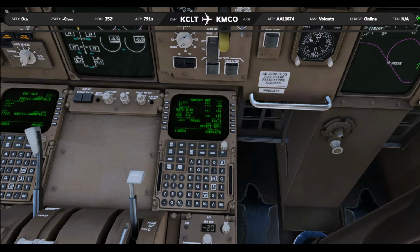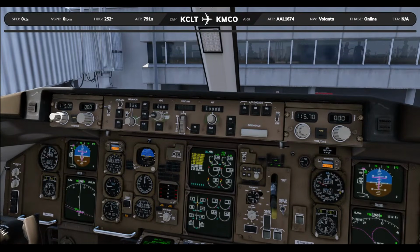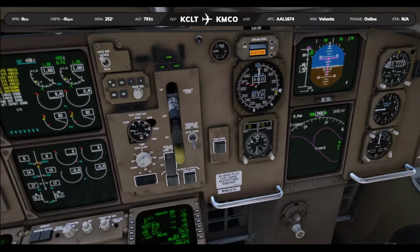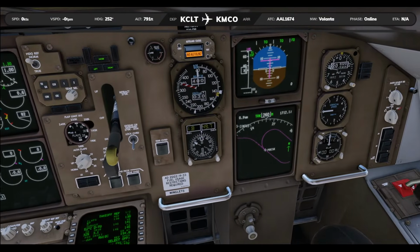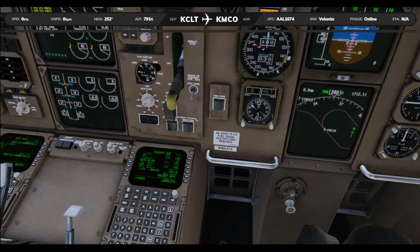But anyway, let's go ahead and just use these numbers here. V1 is 138, VR 141, V2 is 146, and it should automatically get our flaps 5 and flaps up bugs for us there, which looks like 171 and 211. Yep, good. And I think that is about it, guys.